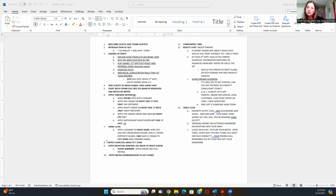Then you're going to explain to them the reason we do the hand close is because if you don't treat your face, prime your face before putting on your makeup, your foundation, it's not going to look as pristine and as clean and as healthy. It's going to look dirty and cakey and just dull. So you're letting them know that a clean face, a treated face with cleanser, moisturizers, serums, and boosters, treating your face with clean products like Mary Kay is going to give that makeup a flawless look, a flawless finish. It basically gives that a healthy appearance, and in turn will give you the healthy skin.